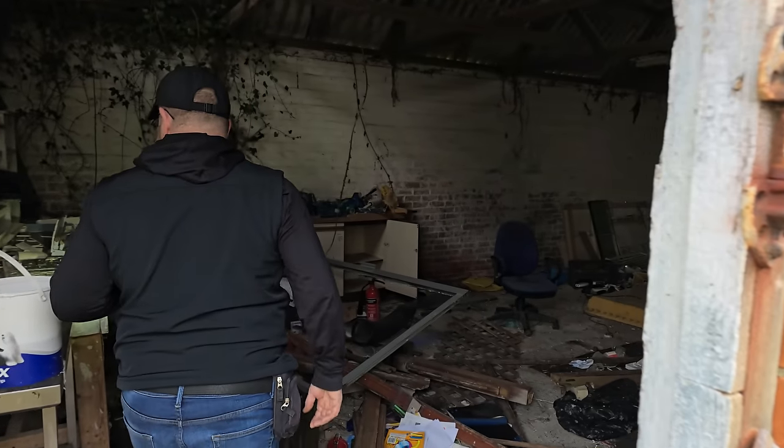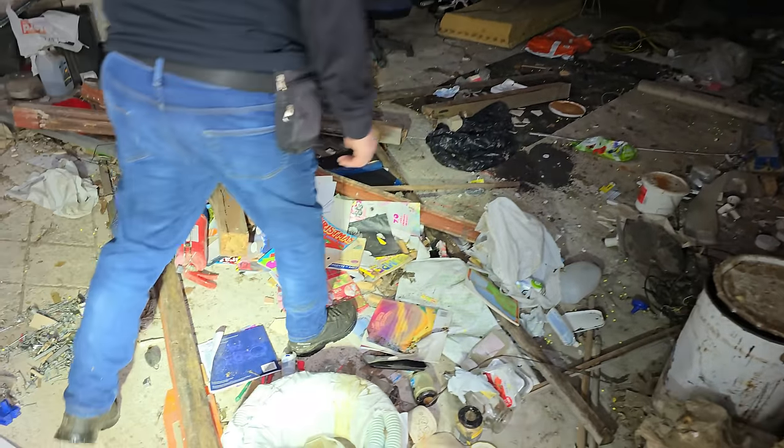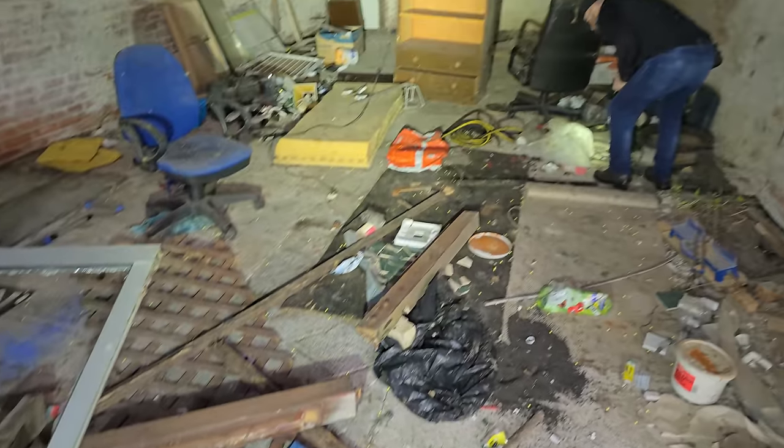Oh, look, it's still got stuff in there. Christmas books, look, we always find the Christmas stuff. Always Christmas stuff, don't they? Colouring activity book. Look at all your stuff. It's got all the bridles.